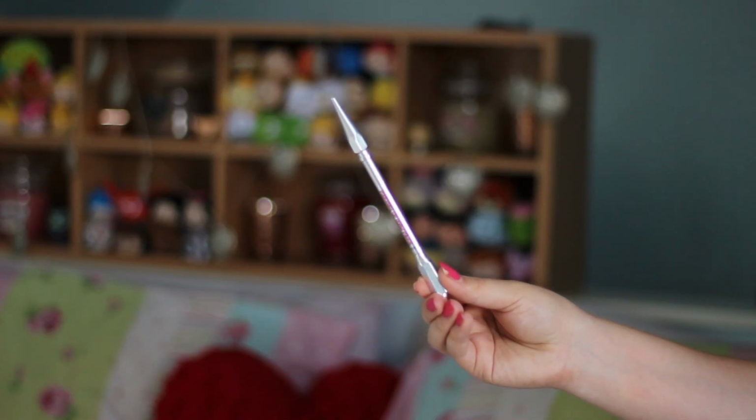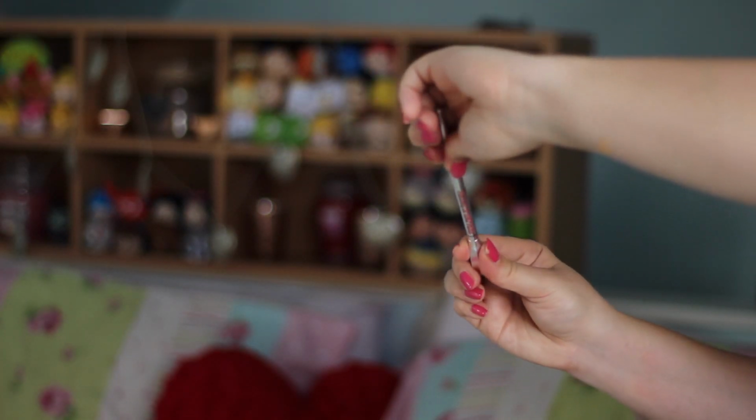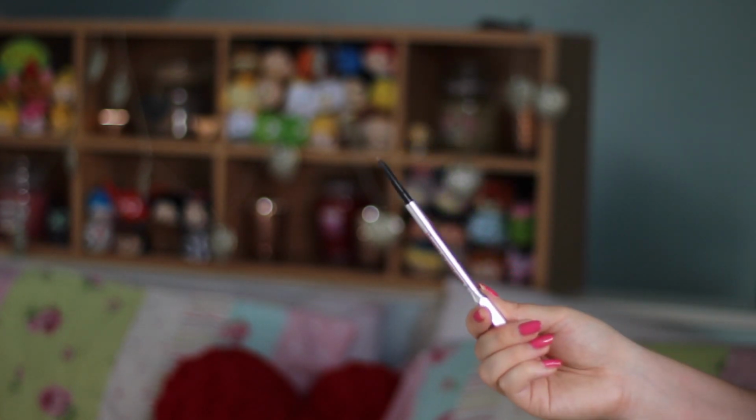But actually, I think I'm probably loving the Benefit ones more than I did the Anastasia. It's just such a fine nib, which means that you can really detail the brows, especially because mine are quite sparse. It just means that you can fill in any gaps and get a really nice sharp tip at the end. So yeah, really loving this as well.